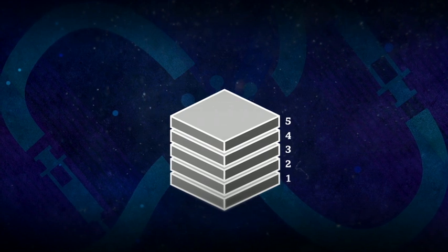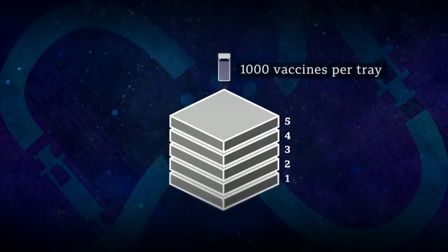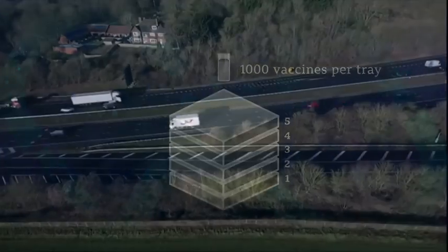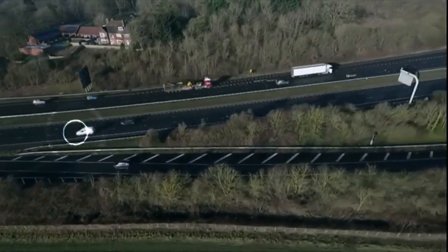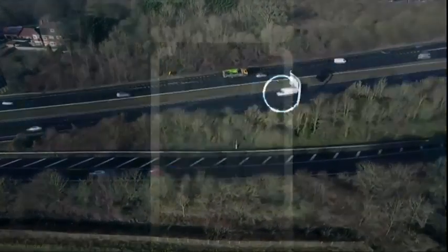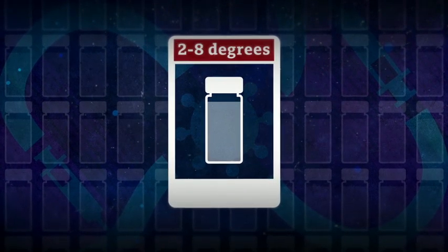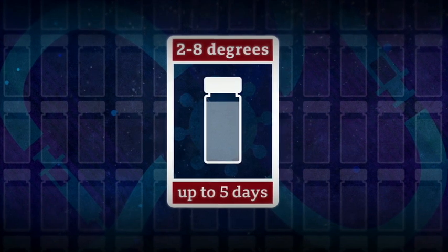Each tray inside can hold up to 1,000 vaccines, with 5 trays in each shipper. These will be tracked from Belgium into the UK using GPS-enabled temperature sensors to ensure the low temperatures. But crucially, Pfizer says the vaccine can be stored at a normal fridge temperature of 2 to 8 degrees for up to 5 days, making it easier for the NHS to administer.